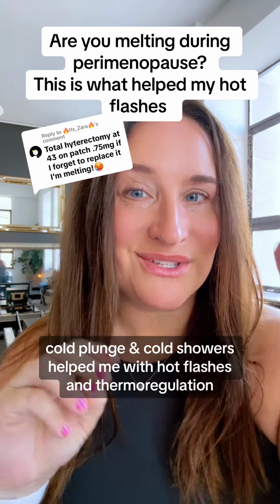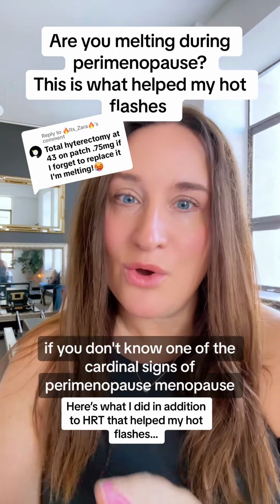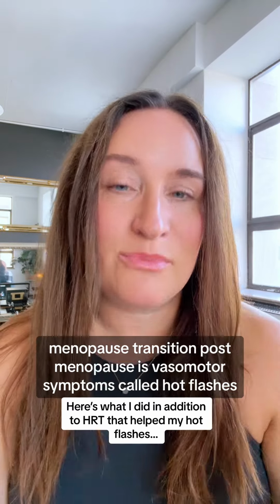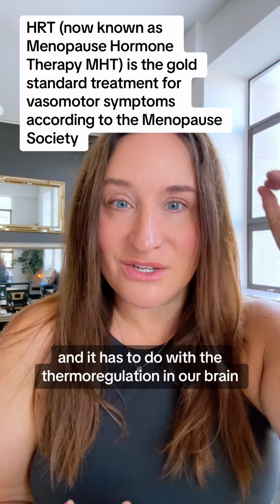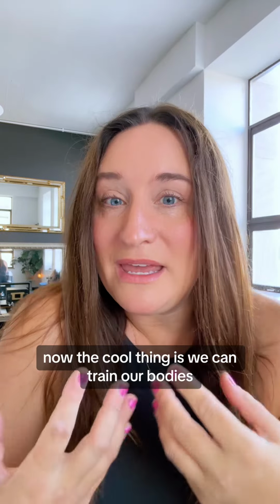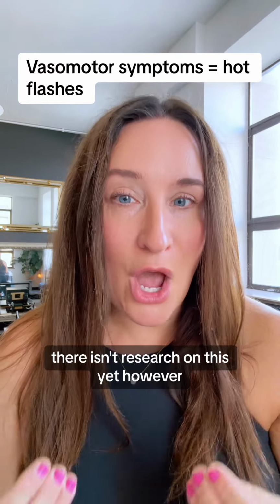Cold plunge and cold showers helped me with hot flashes and thermoregulation. If you don't know, one of the cardinal signs of perimenopause, menopause, the menopause transition, and postmenopause is vasomotor symptoms called hot flashes. So this is something that is coming from within, and it has to do with the thermoregulation in our brain. Now, the cool thing is we can train our bodies.